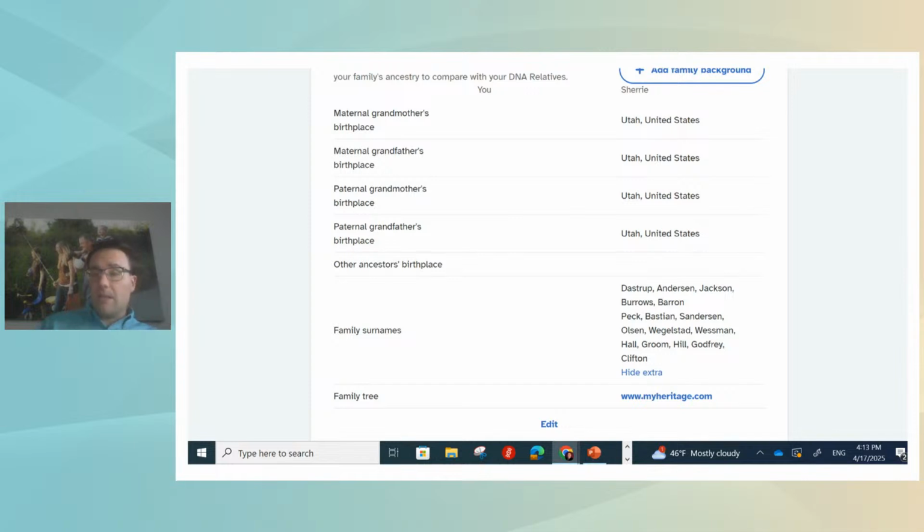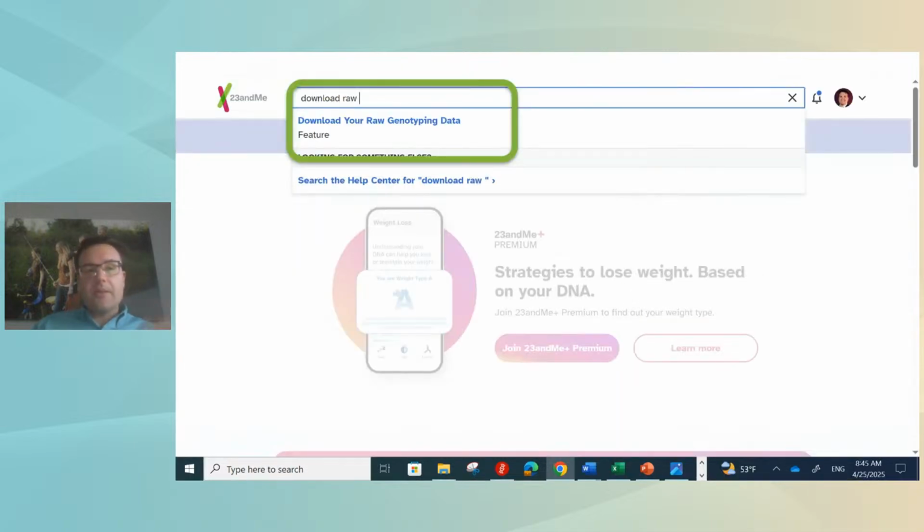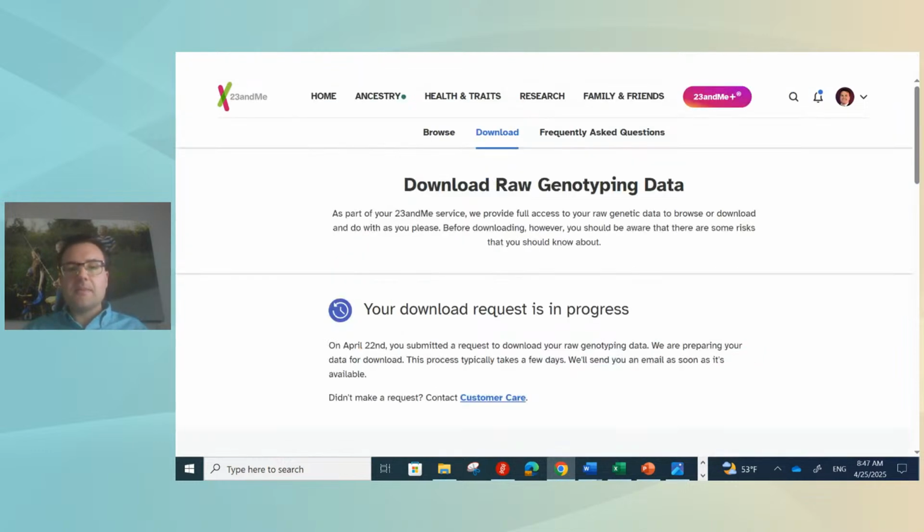And then with 23andMe, like all the other companies, you have the right to download your raw data if you tested with them. What you want to do is, in the top search bar, just search for download raw, and then it's going to bring up this link. For security reasons, they ask you to type in your birth date, and then it brings you to this page where you can request it. It takes a couple of days with them now. I just requested mine on April 22nd, and it'll probably be here in a day or two.